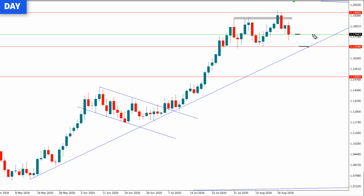Alternatively, next week, if the bulls step in aggressively, whereby they defend this key level structure right here, or they put price at this medium right here, and they ensure a daily close above the key level structure of 1.19485, then it's a signal of bullish interest willing to pull price higher.